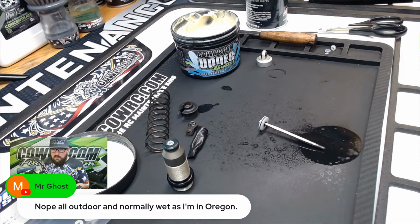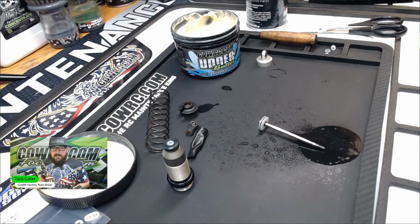Nope, all outdoor normally is wet. Oh, Oregon, okay, yeah. You guys got that wet weather stuff going on, man. Interesting.